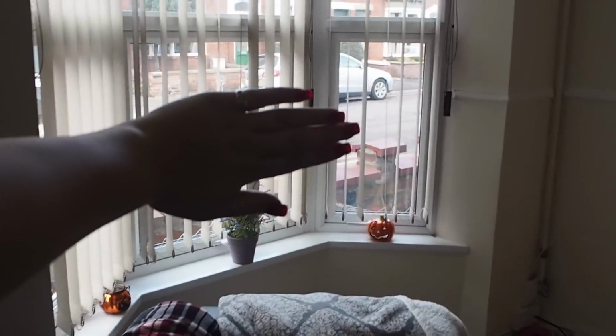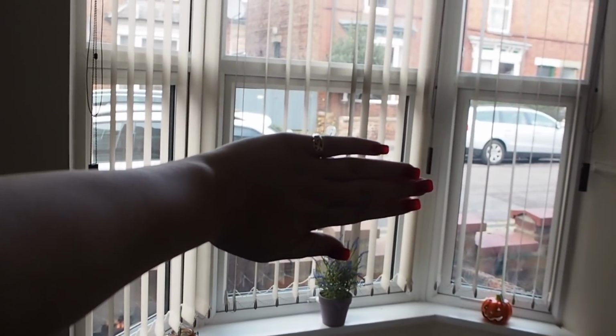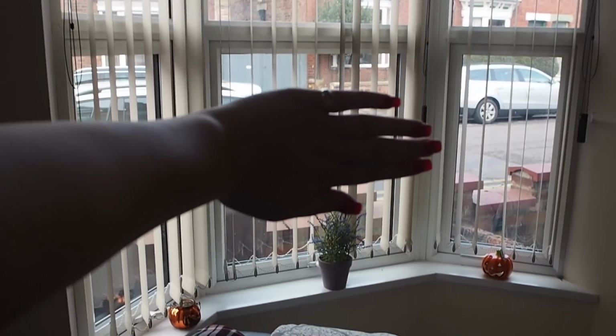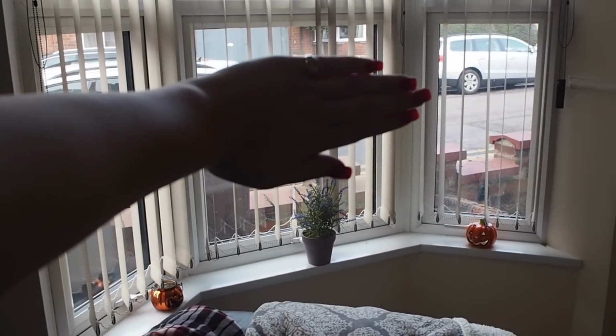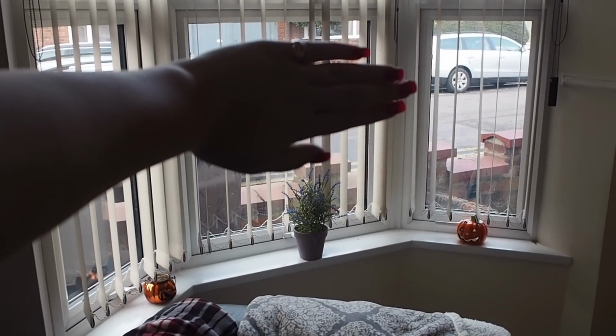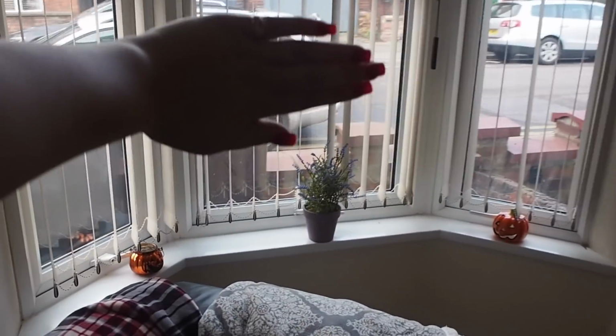Over here are the windows. I'm covering this up because it has our number on the door. But this is our window. All the blinds were already put up. And then on the side, it is now past Halloween, so we really do need to move those Halloween decorations out the way. And then we have this nice little plant over here.